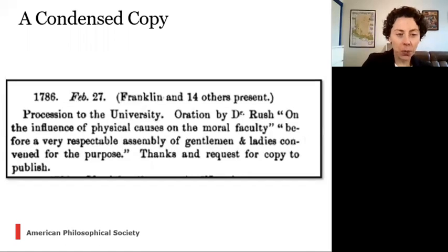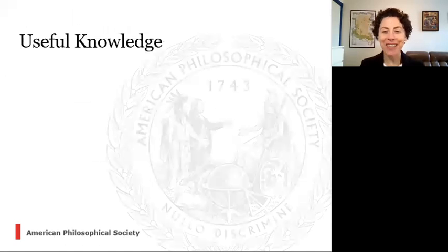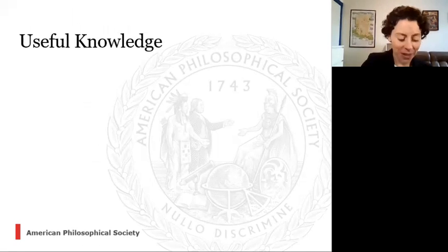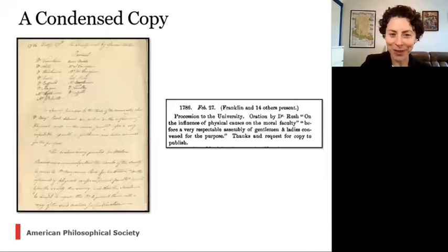And so what these condensed copies can tell you, though, is what editors over time considered useful knowledge, what they think is worth capturing, and what is less useful. And that changes over time. So let me give you maybe a more in-depth look or a sneak peek of what you'll find if you go and make the comparisons. I've saved you the trouble.